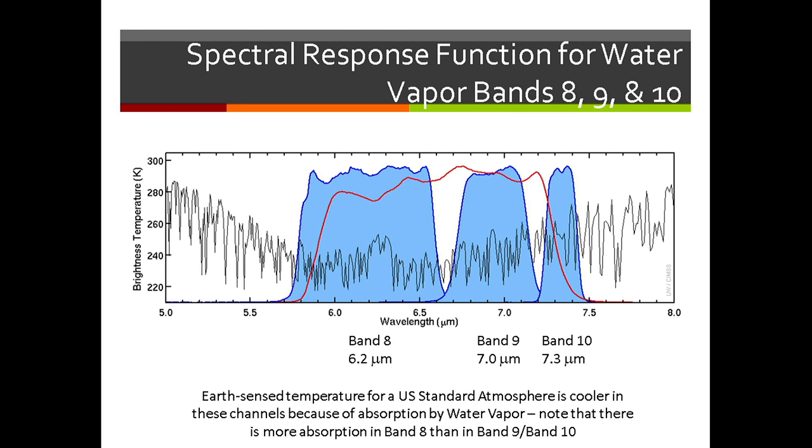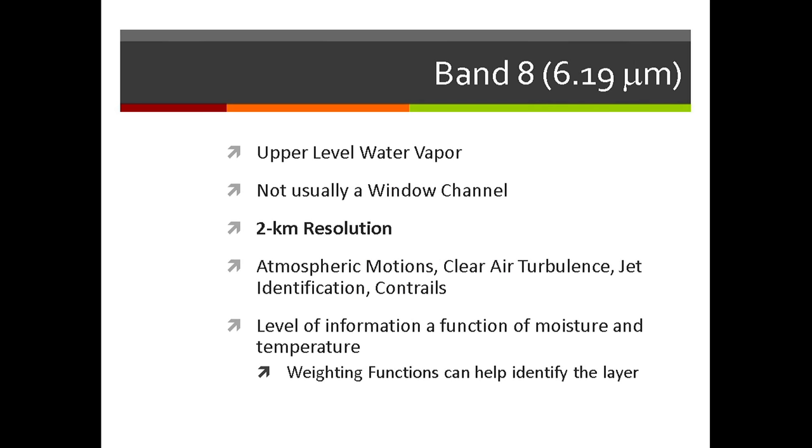Now, going to the water vapor, we have three. These are the spectral response functions for band 8 at 6.19, band 9 at 7.0, and band 10 at 7.3. And this red line is the spectral response function for GOES 13 or 15. I'm not sure which. They're pretty similar. One thing you'll notice is how broad the old GOES is, whereas now you have three separate water vapor channels. And what do the three separate water channels get you? You get information at different levels.